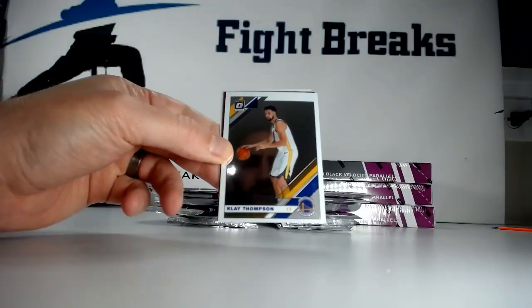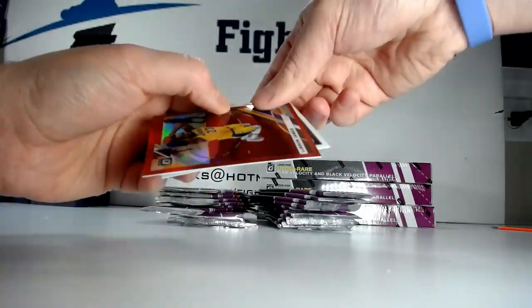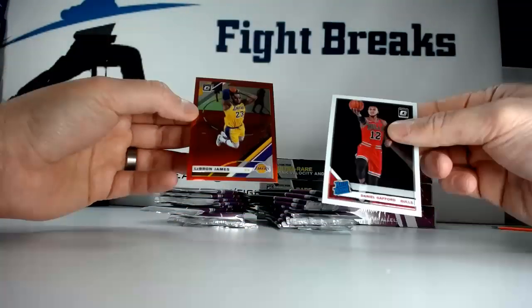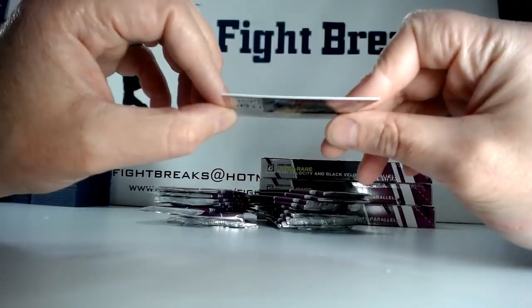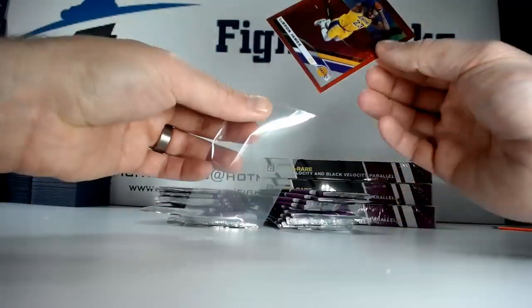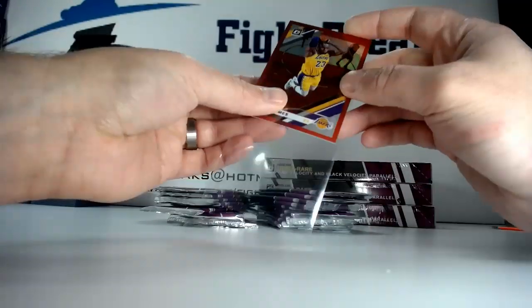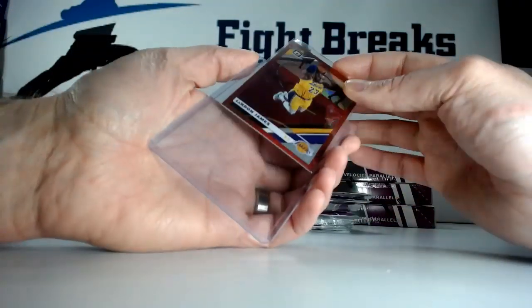All right, Alonzo Trier, Klay Thompson. And the red is, oh, nice, LeBron James. And Daniel Gafford for the Bulls, but this is a nice LeBron James. 15 of 99. Very nice. Lakers. Nice spot, nice hit for the Lakers.